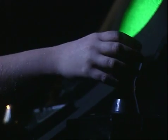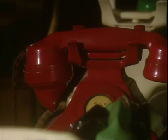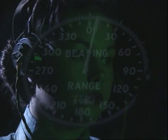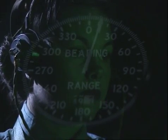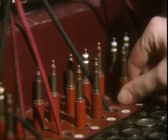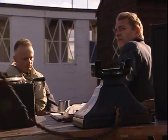Suddenly, the chain reaction would begin. A blip on the radar screen. A telephone call to headquarters. "We have 40-plus bandits at Angels 15, Vector 180." A rapid assessment of the situation. A decision on which squadron should intercept the enemy. A final phone call, and the barked order: "Squadron, scramble."